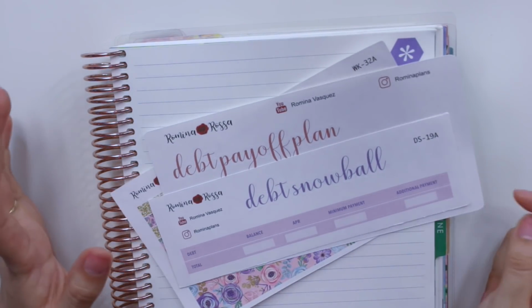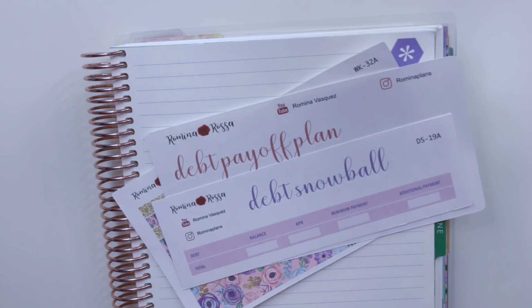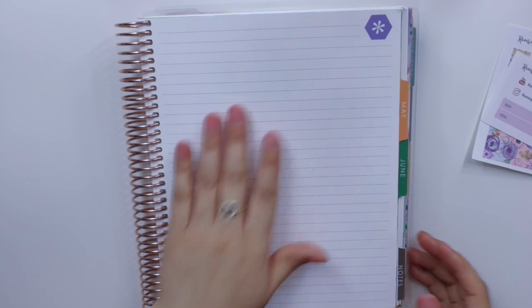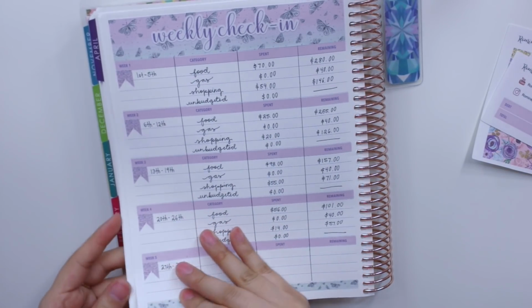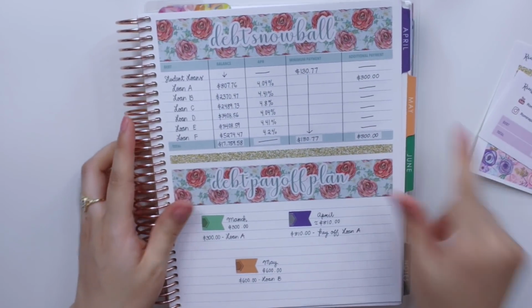So I definitely was going back and forth on whether I was going to put more money than I initially had planned for the past month. Let me actually show you guys my last month's debt snowball and debt payoff plan spread, just so you get an idea of how the spread will look towards the end. So this is typically how I like to set up my spread.